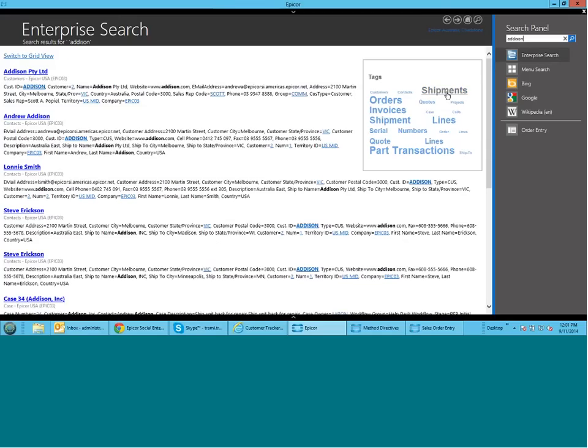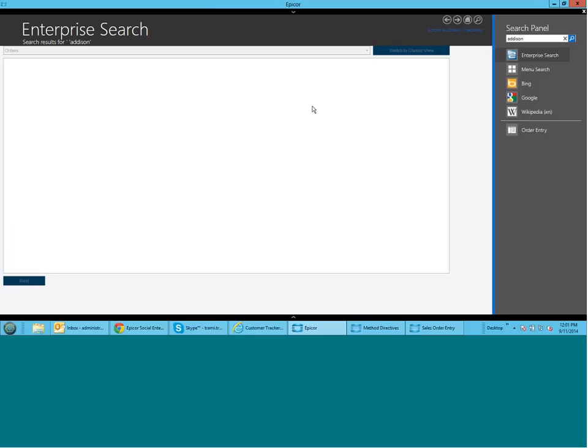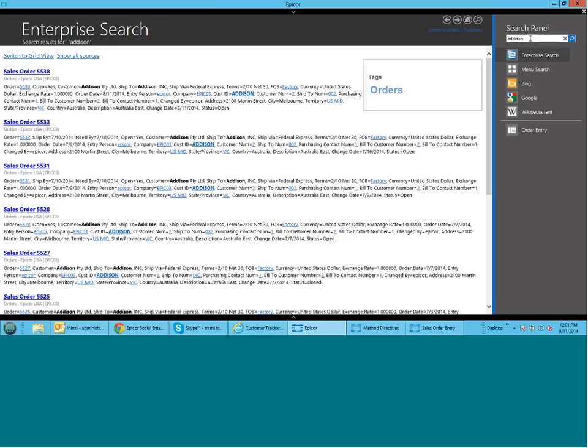And you can see all these tags can guide me to the relevant part of the system I need to go to. So it might be that I just want to look at orders for Addison. Here I can see a listing of orders they've placed, and I can look them up. I can view that in a more classic grid view if I want to, or switch back into a more detailed format. But if there's a particular order that Addison is following up on, I can also enter those details. So it might be that they're chasing up on their PO number 42471, for example. So I can narrow that down and view the information.